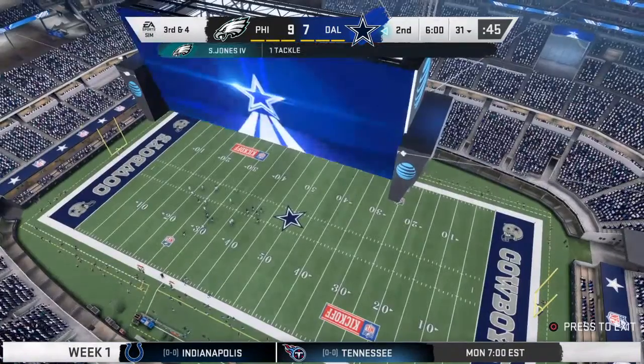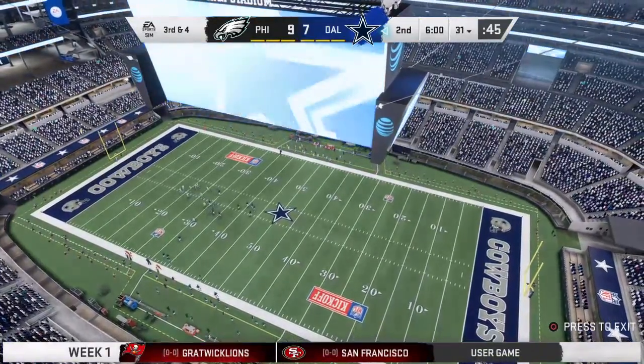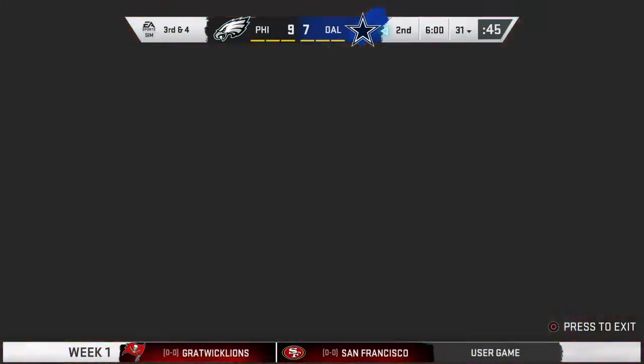Now after the running play, we've got a man down on the field. Hate to see this. Week 1 of the season. We'll be back.